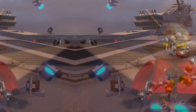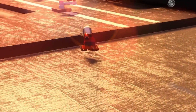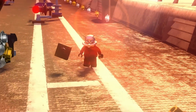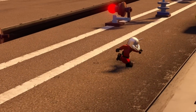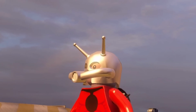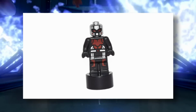Then you have, last but certainly not least, the Ant-Man micro figure, which, again, I don't know who on the Lego team hates Ant-Man, but for some reason, this is the one character that they just seem to always go out of their way to make sure that he is not cool, you know? I guess maybe some people out there really desperately want another micro figure, but for me, I definitely would have much rather just gotten a regular sized Ant-Man minifig.